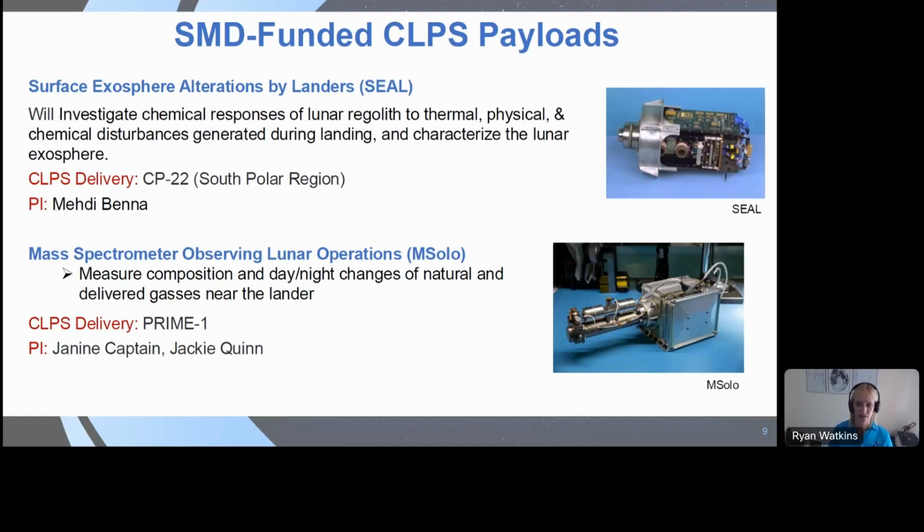And then finally, I think this is the last one I have highlighted here, is MSOLO, the mass spectrometer observing lunar operations. This one will be measuring composition as well as day-night changes of both natural and delivered gases near the lander. So this could potentially include any gases that are a result of PSI. This one's flying on Prime 1, coming up here also in a few months. Next slide, please.